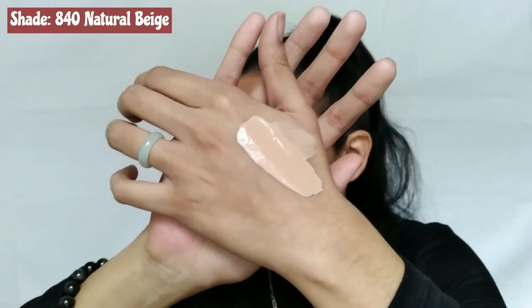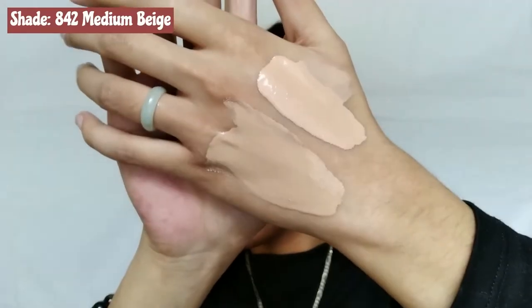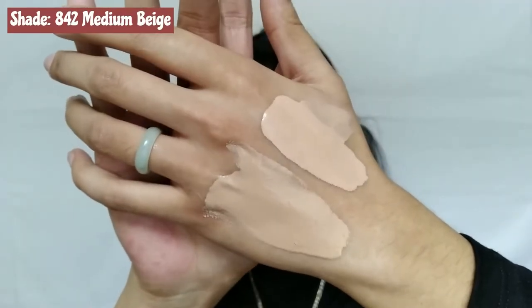This is more like a peachy pink undertone, so it might be a little light for me, but we're gonna give it a second and see if it oxidizes any more than that. Looks a little bit closer to what I would be. Well, let's go ahead and put it on our neck and try it out. We're gonna leave it there for maybe 10 minutes because, like I said, I do wanna see if it oxidizes and change color. And we'll be right back.